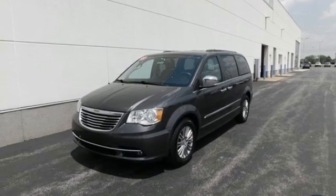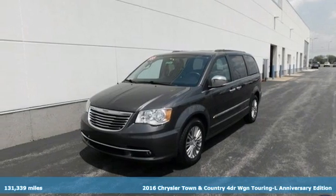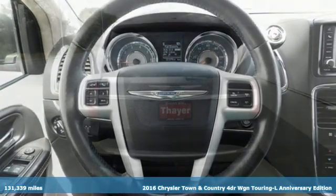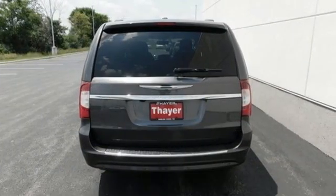It's a 2016 Chrysler Town & Country. This comfortable Town & Country, packed with premium features, makes every trip across town or the country enjoyable.